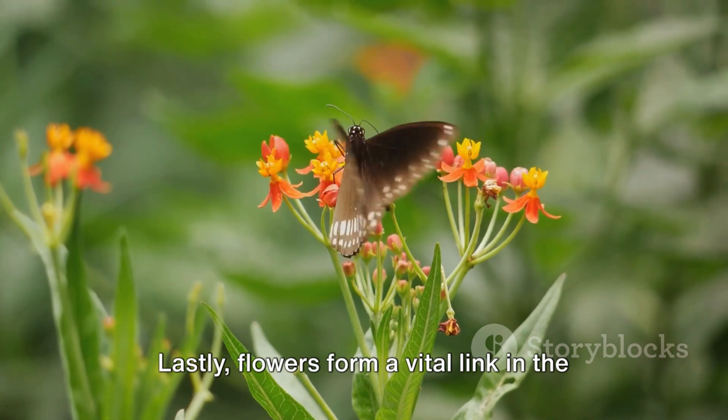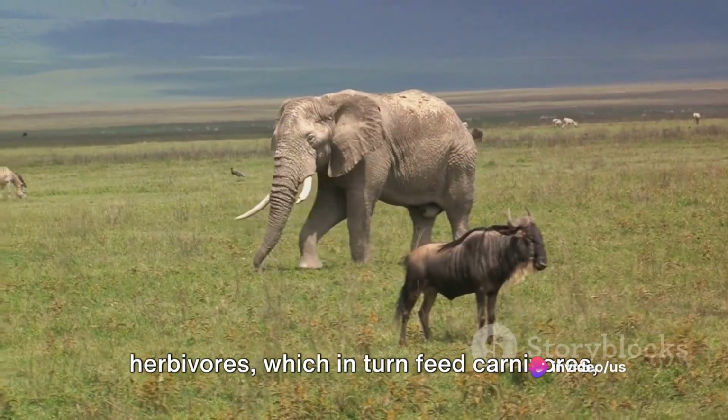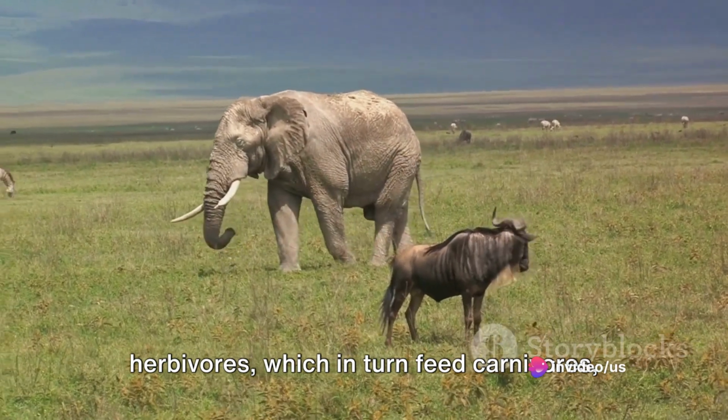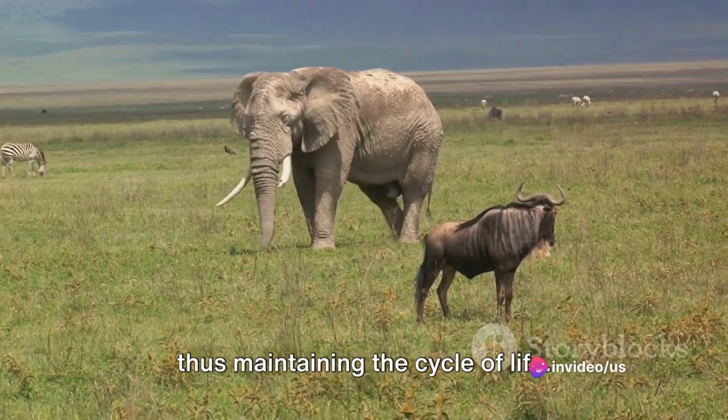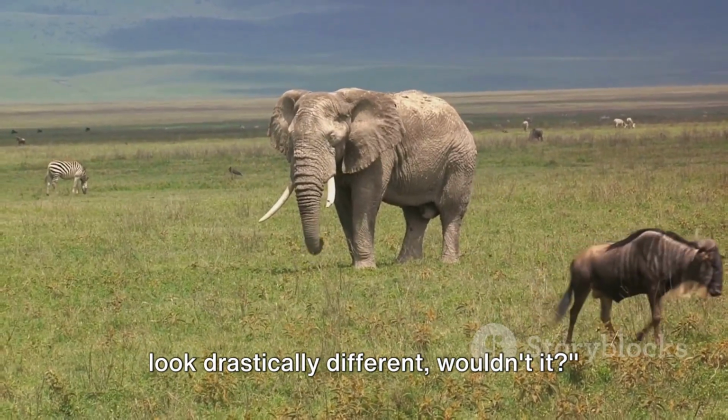Lastly, flowers form a vital link in the food chain. They are the primary food source for herbivores, which in turn feed carnivores, thus maintaining the cycle of life. Without flowers, our ecosystem would look drastically different, wouldn't it?